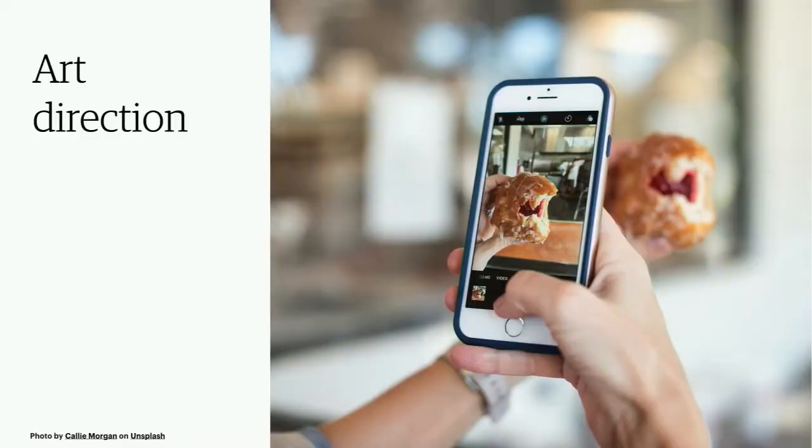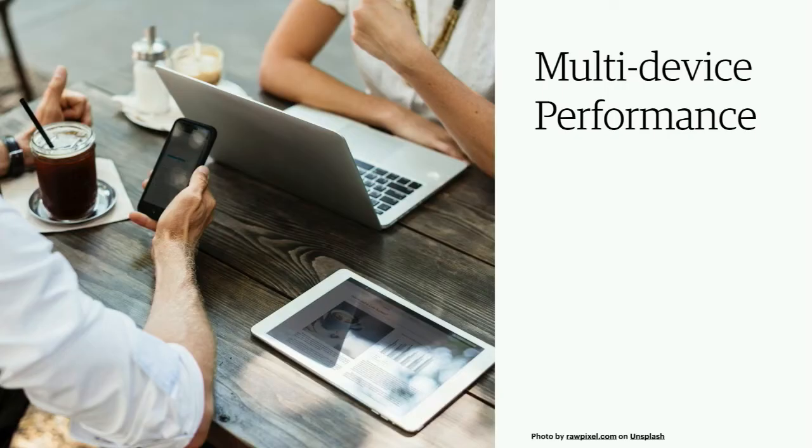We spend a ton of time thinking about the art direction of our images, so making sure that we choose just the right image to convey the right meaning to our users. We obsess over their performance. We've already had a couple of folks talk to us today about making our images more performant and handling this new multi-device world that we live in.